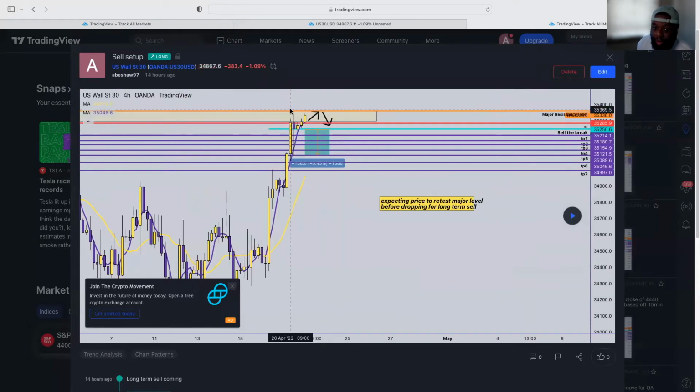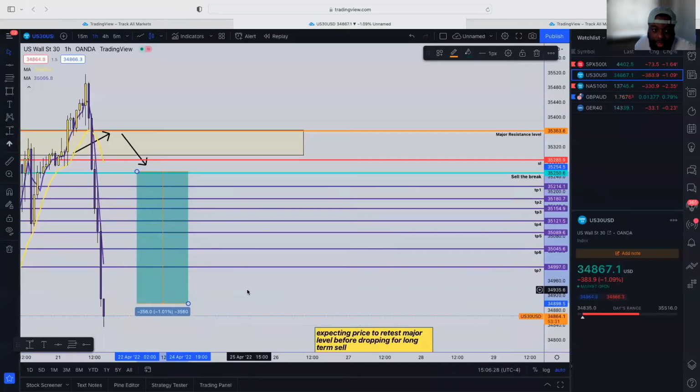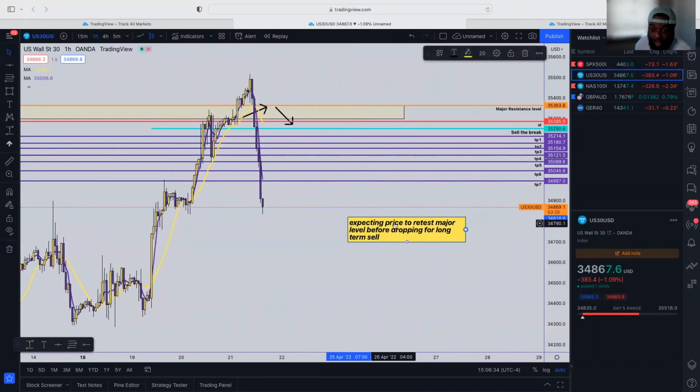The reason why I say that is because when you look to the left of the chart, you can't see it here right now, but I'm gonna go to TradingView. But let me just play this right now. Boom. As you can see, this is where the market is at currently. I literally flew through TP 1 through 7. Dang near floated right back down to another major area. So let's head over to the chart. Boom. And this is literally what I said: I'm expecting price to retest the major level before dropping for a long-term sell.